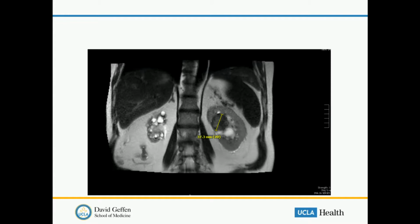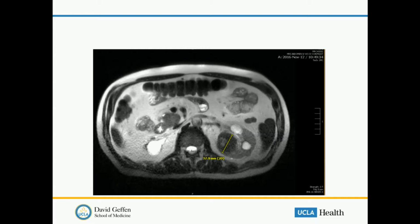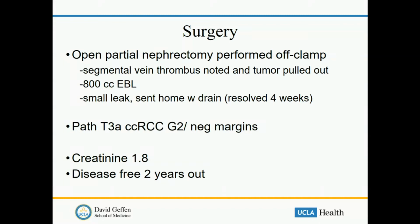I would tell you, in my hands, I could have done that robotically, but I did that open. I did that off clamp with no ischemic time. I didn't mind losing a liter of blood. I just put my finger on whatever's pumping. And that patient had a segmental renal vein thrombus. We took it out, and it was T3 grade 2 negative margins, the creatinine 1.8, disease-free 2 years out.